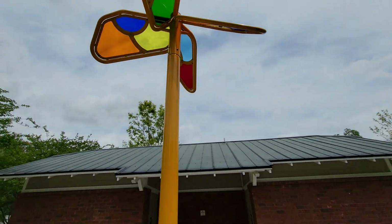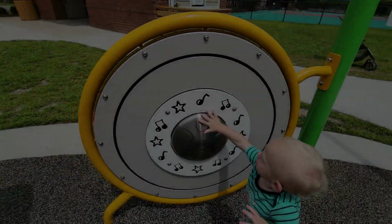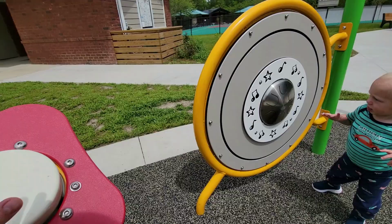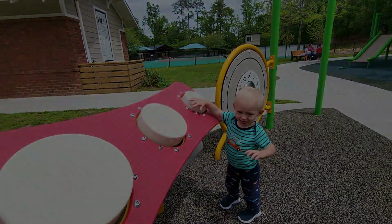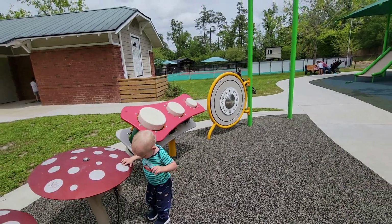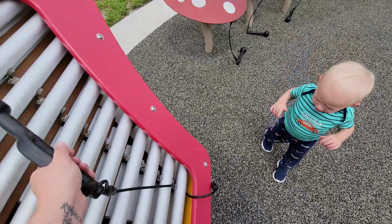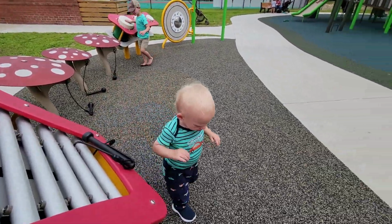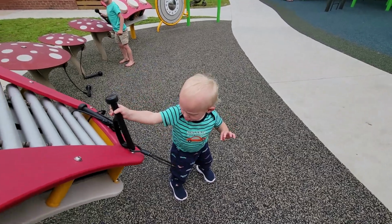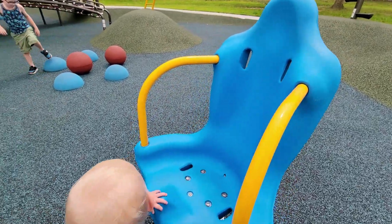This thing spins. And it makes some really pretty flowers on the ground, doesn't it? Butterfly, whatever. You see Mommy spin that? Is that fun? You like that? Got this little sensory chair for spinning. You want to sit in it?